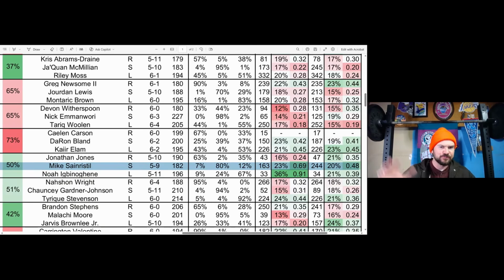And again, man, as far as him being targeted by opposing offenses, 20% of the time, so 1 out of every 5 throws, and he has been covering the most routes out of anybody on Washington. Look at this. Their secondary is jacked up, dude. Only 47 routes this guy's covered, only 34. Mike Sainristil is like their workhorse of a cornerback, and he is terrible, dude. So look for Malik Washington to be a borderline flex this week.